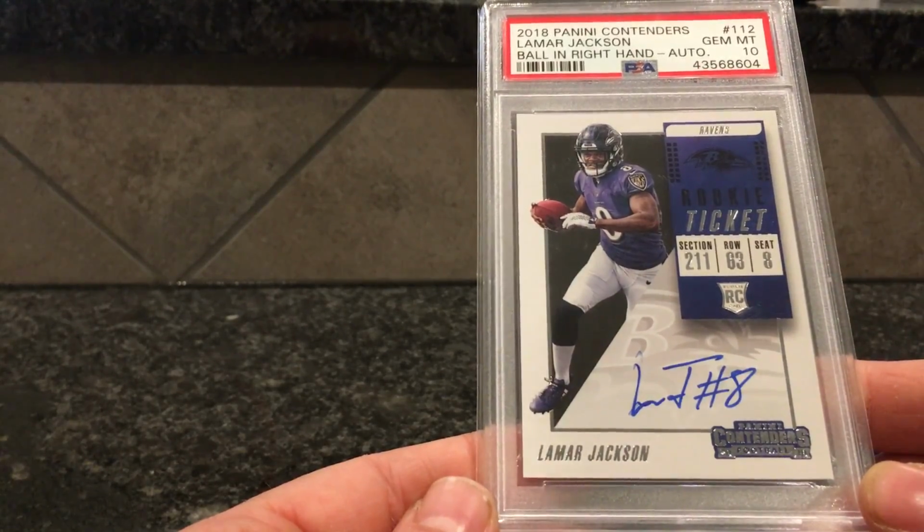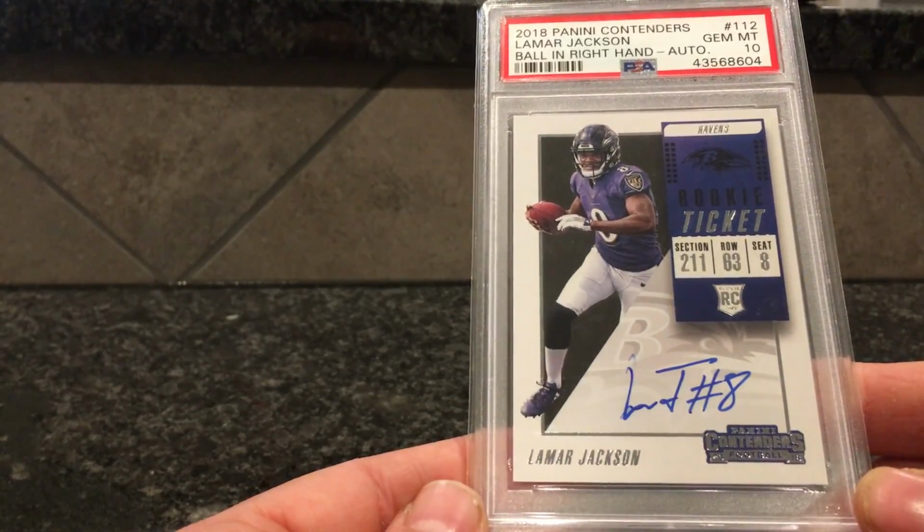We'll see if he can stay healthy. He's a pretty young player, takes some hits. But you can say that for any player in the NFL. I mean, they all take hits, but he does take more than the average quarterback.